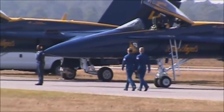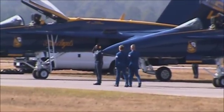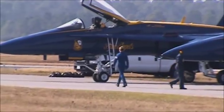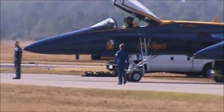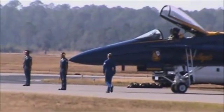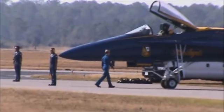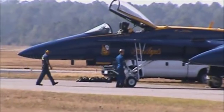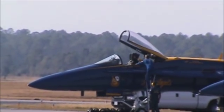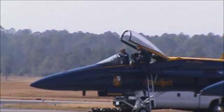Flying Blue Angel number 4, the slot pilot and the other Marine Corps representative in the Delta formation, from Knoxville, Tennessee, Major Brett Stevens. Flying Blue Angel number 5, the lead solo, from Coon Rapids, Minnesota, Lieutenant Commander C.J. Simonson. Flying Blue Angel number 6, the opposing solo, from Birmingham, Alabama, Lieutenant Commander Dave Tickle.